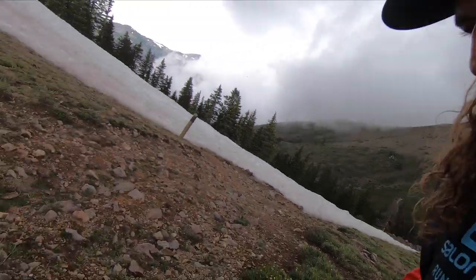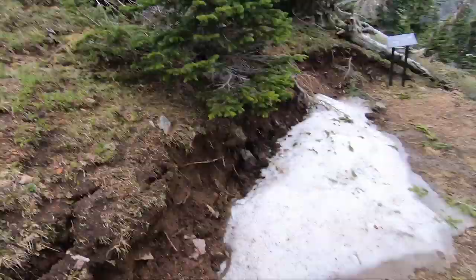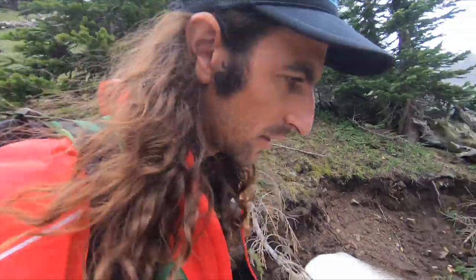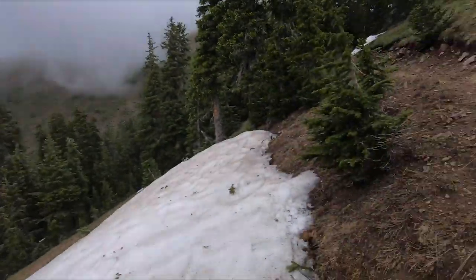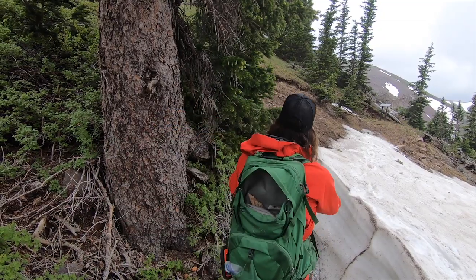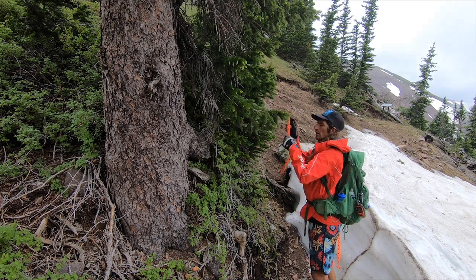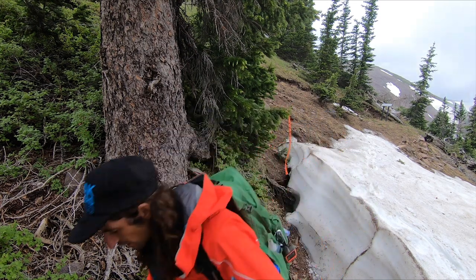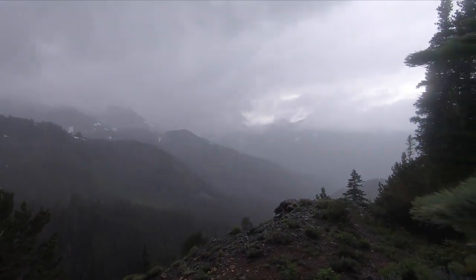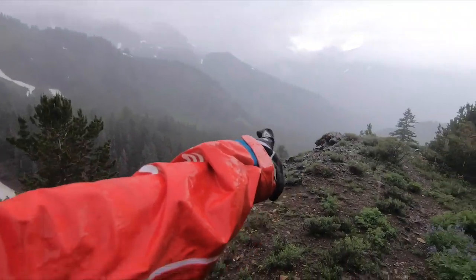All right, I just dropped over from Alunite Ridge. You can see there's snow on the trail itself, even going down. Wow, even significant snow. Pretty wild. Now we're talking. Socked in out here. We gotta go all the way down and then up. Up towards Delano.